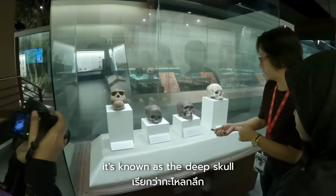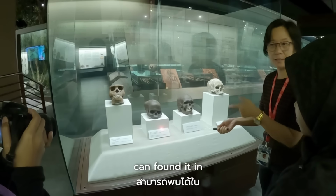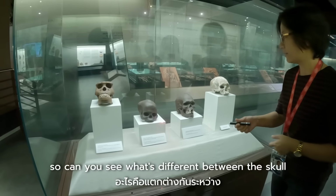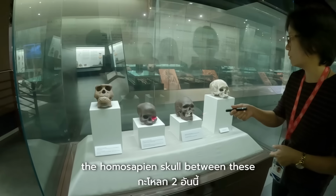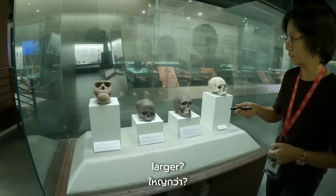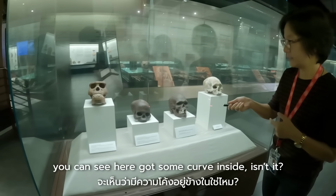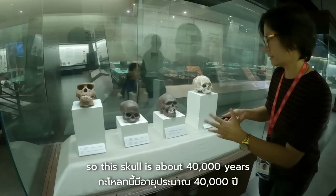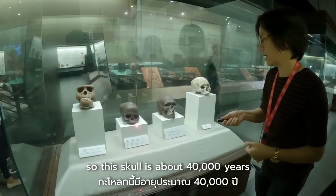It's known as the Deep Skull. You can find it in Niah Cave in Sarawak in Borneo. So can you see what's different between the Homo sapien skulls between these? Becoming larger? You can see here there is some curve inside, isn't it? So this skull is about 40,000 years old.